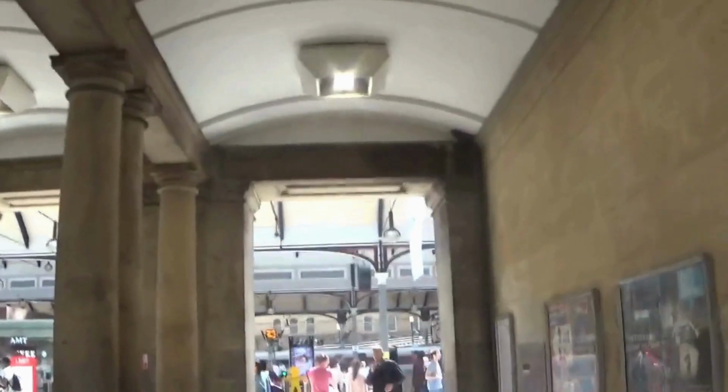New station entrance, M&S, got a bar, WH Smith, got a Caffè Nero over there, ticket machine, and then you got one of these again, you see a lot of, and you walk through here into the main station, you got ticket barriers.